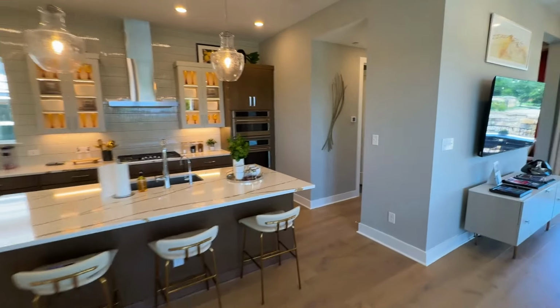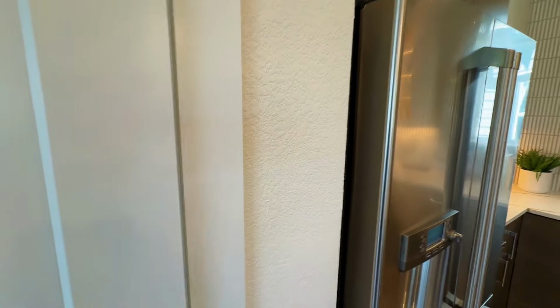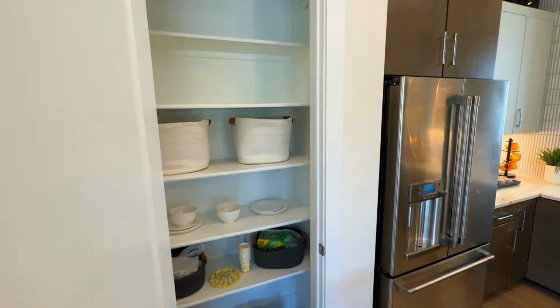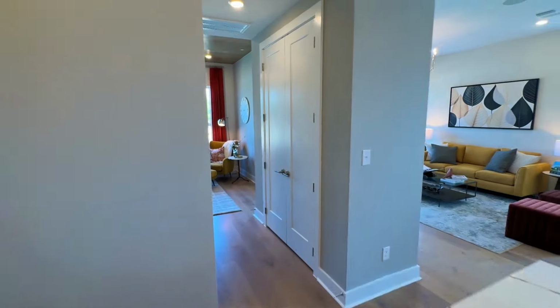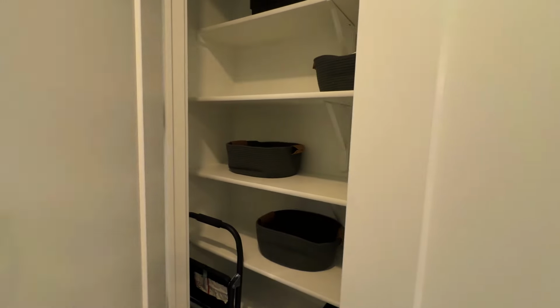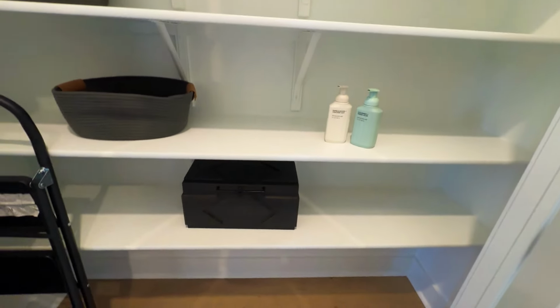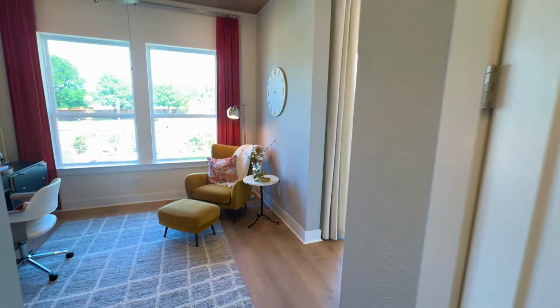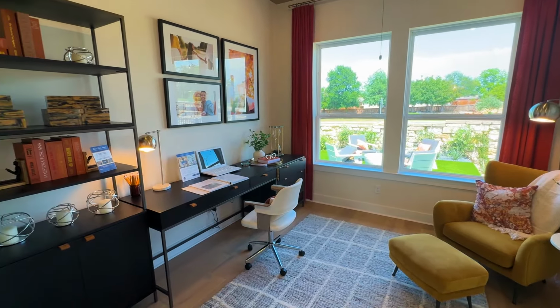And then let me show you this again. So you have actually a double pantry. So you have this pantry here, and then you have another pantry space, I would call it, on this side. So pretty cool. So tons of space for food and snacks. And then here's another shot of the office space.